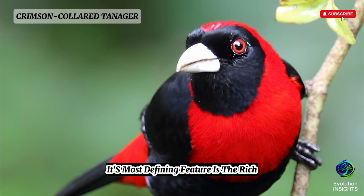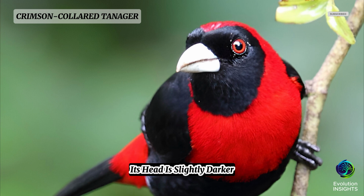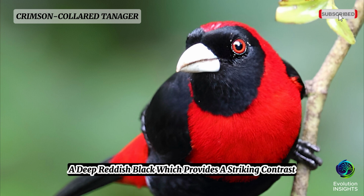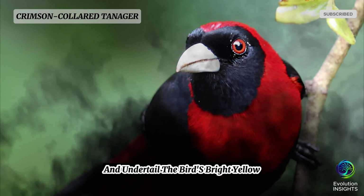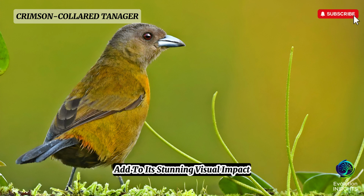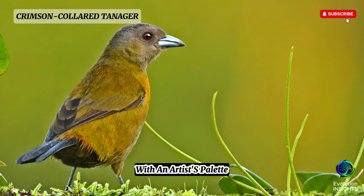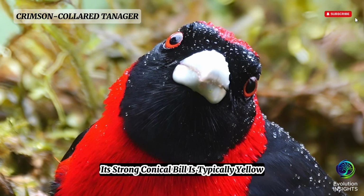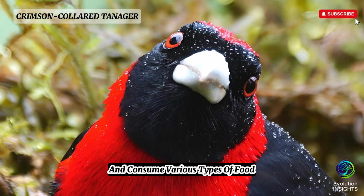Its most defining feature is the rich crimson-red coloration on its throat, chest, and shoulders, contrasted against its black wings and back. Its head is slightly darker, a deep reddish black, which provides a striking contrast to the lighter tones of its belly and undertail. The bird's bright yellow or golden edges to the feathers on the back and wings add to its stunning visual impact, making it appear almost as though it were painted with an artist's palette. Its strong, conical bill is typically yellow, enabling it to easily crack seeds and consume various types of food.